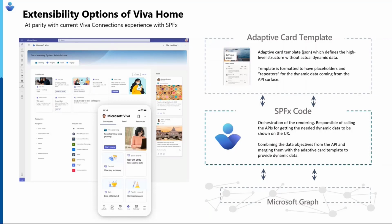When you build the card view, we leverage a declarative approach where you, through the code, tell us the properties that you want to surface in the card, the template, and depending on the template, the kind of information that is needed for the template to surface. And we will build the adaptive card JSON template for you.